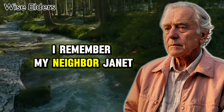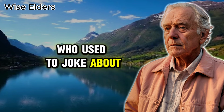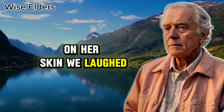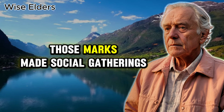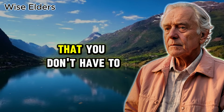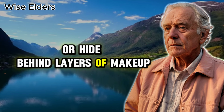I remember my neighbor Janet, a sweet woman in her late 60s, who used to joke about the Arizona sun's autograph on her skin. We laughed, but we both knew how those marks made social gatherings a little less fun. The good news is that you don't have to accept these spots as permanent or hide behind layers of makeup.